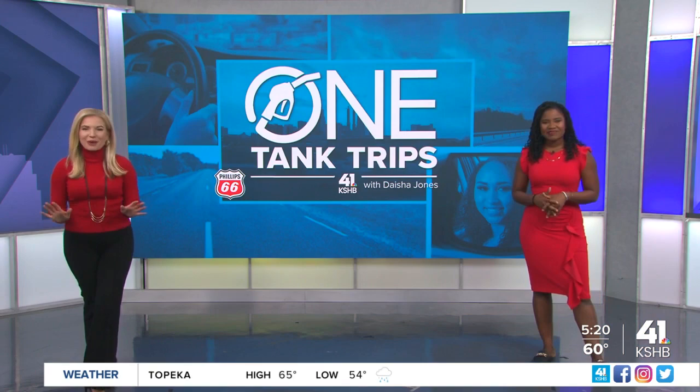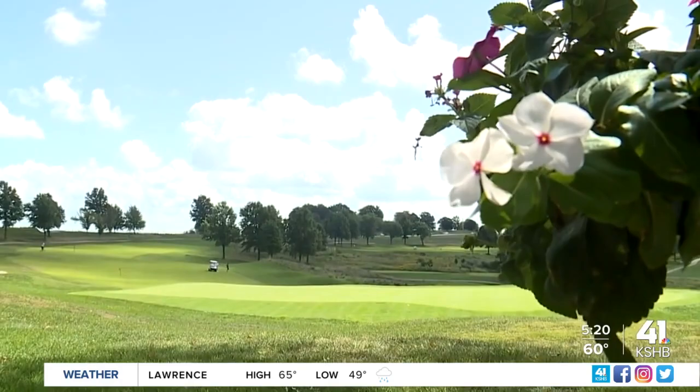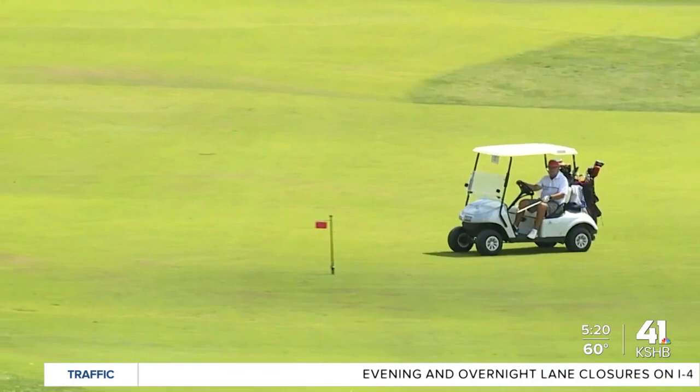Here's today's one tank. Fall temps means great golfing weather. We're visiting the Fred Arbanas Golf Course in Kansas City to take a tour and get some lessons. Fred Arbanas first was a rather well-known Chiefs player. Fred was also a legislator for a number of years for the county. The course in his honor has been around for 36 years, and they offer golfing fun for everyone. So let's explore.